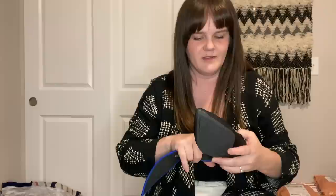So finding these in the bins was really, really exciting. They had been sitting there for I don't know how long, but they do need a little bit of cleaning to the insoles. So I need to take those out and do that. And then thankfully they are legit from what I can tell, I'm fairly certain.